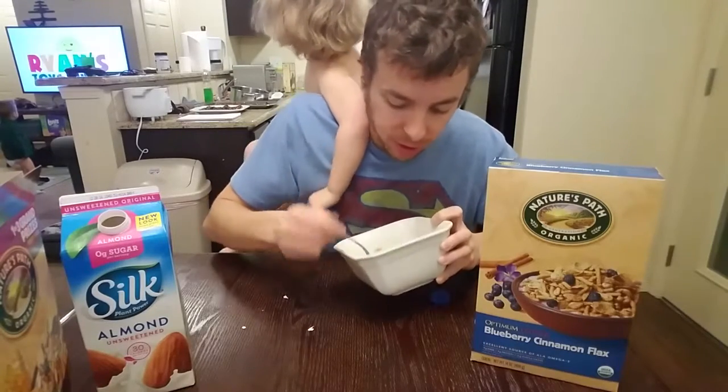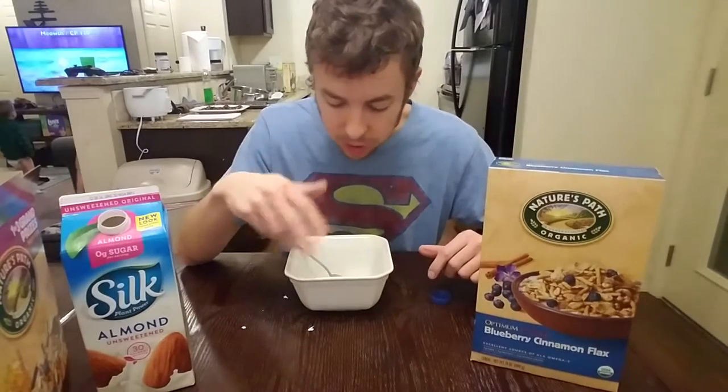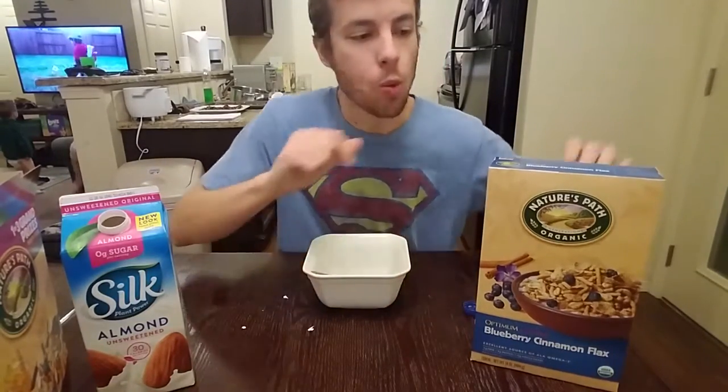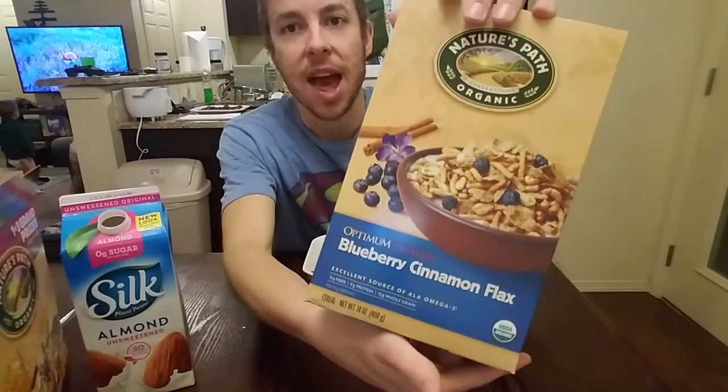I could eat a full bowl of this. Super crunchy. Like cornflakes are real thin and get soggy real fast. These wouldn't get soggy. They're so thick. Good crunch to them. Those are really good. All right, so let's try out our blueberry cinnamon flax.